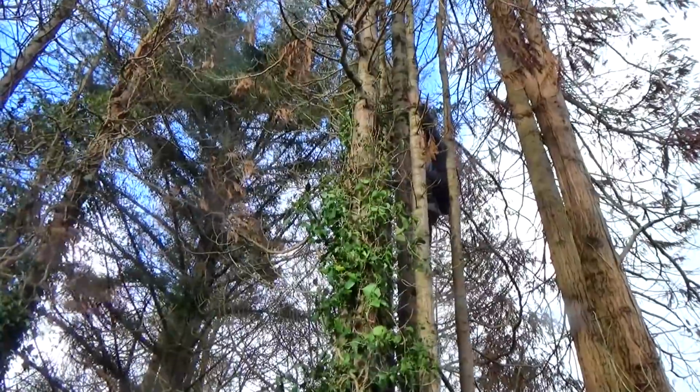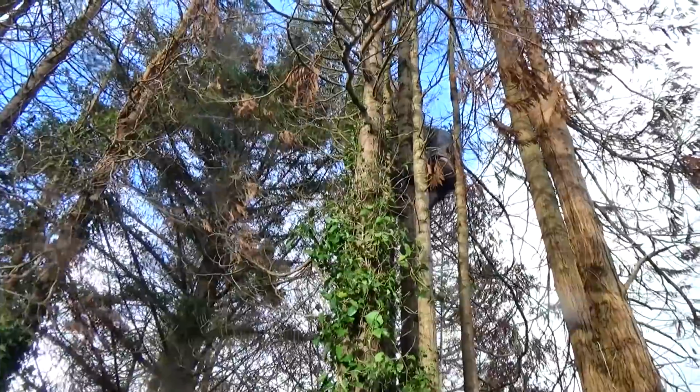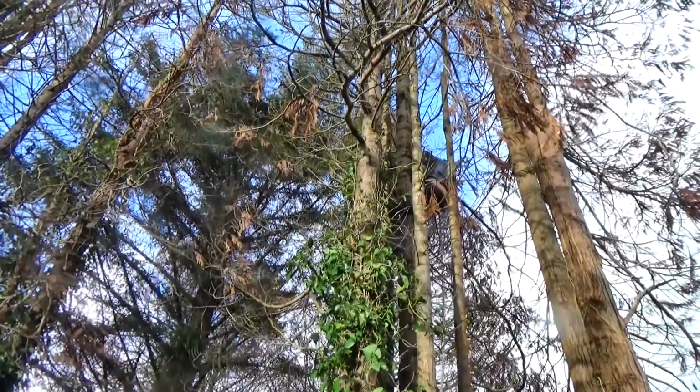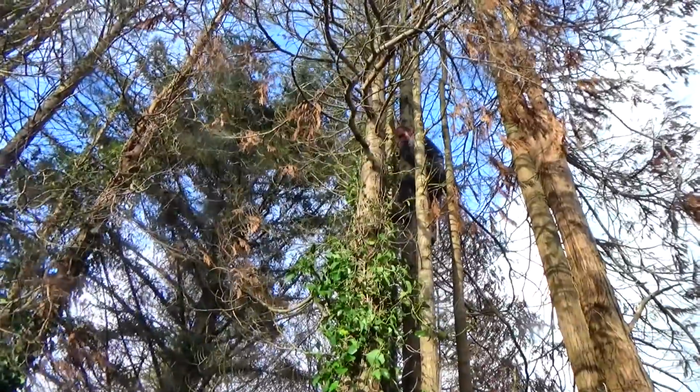We are very close to the road here, so Will's tying a rope onto the tree to make sure they fall the right way. Some say his grandmother was a squirrel.